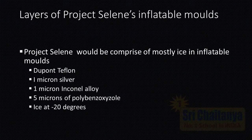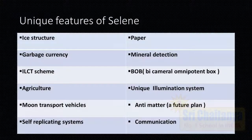The first layer of Project Selene's inflatable molds would be DuPont Teflon. Second layer would be 1 micron silver. Third layer would be 1 micron Inconel alloy. Fourth layer would be 5 microns of polybenzoxazole. And the fifth layer would be ice at minus 20 degrees Celsius. Here we have the unique features of Selene. These topics would be explained in the further slides.